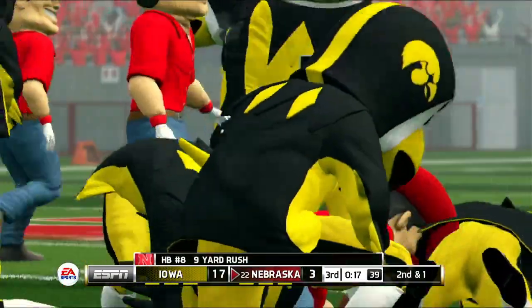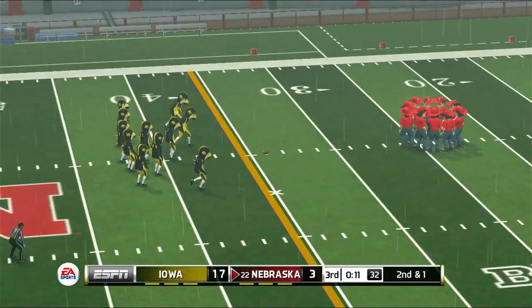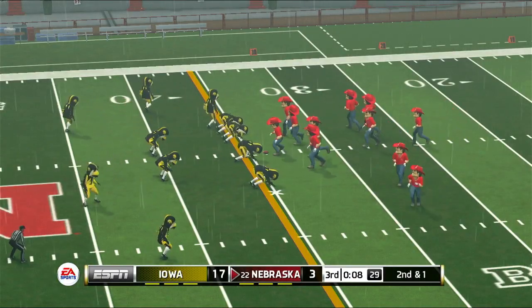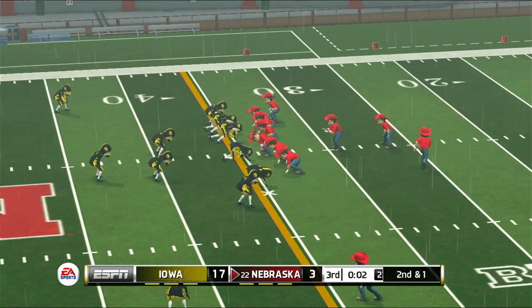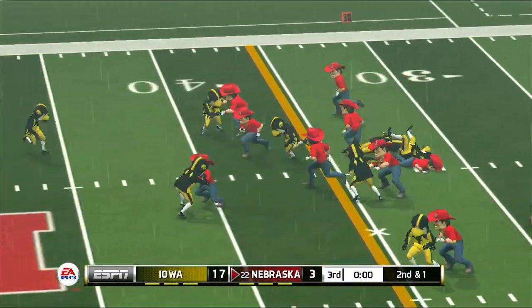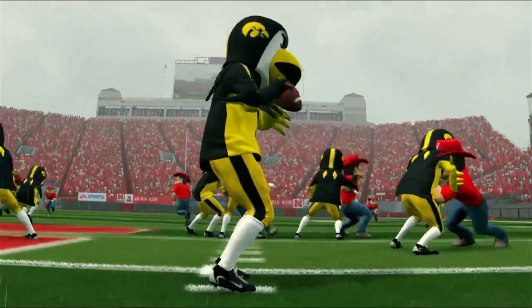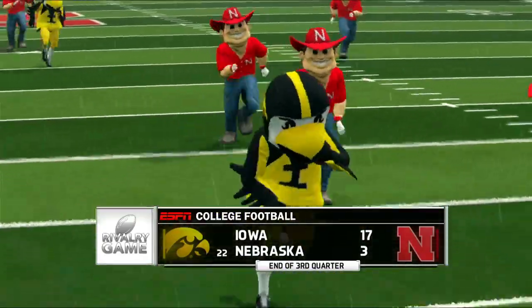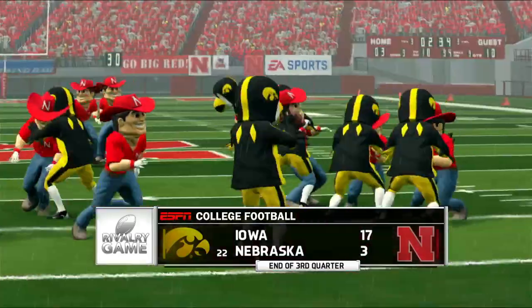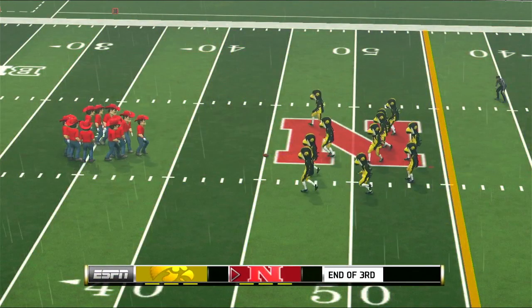Tackled at the 34-yard line. That's a gain of 9 on the play. That brings up second. Short yardage situation here. It's second down and one. Brought down at the 45-yard line. They're just one quarter away. The Hawkeyes lead it by 2 touchdowns. All right, we're just about set to start action here again in the fourth quarter.